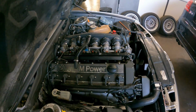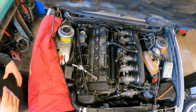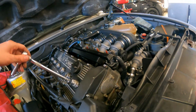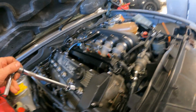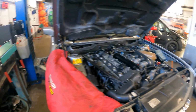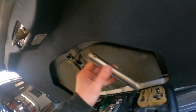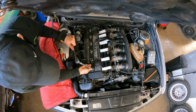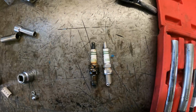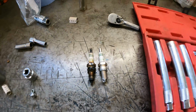Next, we've got spark plugs. So we have the same problem we have with the 911s. Our spark plug socket doesn't fit down the hole. So off we go back to the toolkit, because these have their own specific thin-walled spark plug socket. Well, definitely think it can benefit from these. Should make it run a lot better.